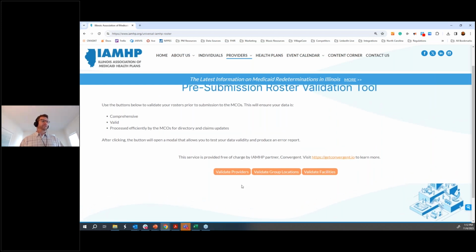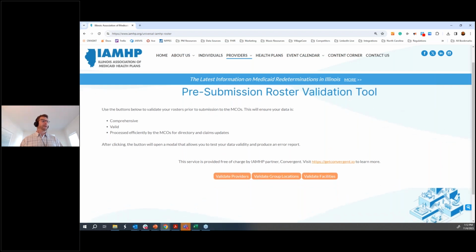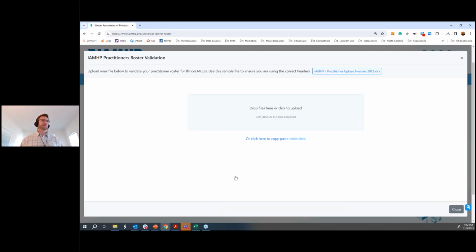So I have a sample set of data that I'm going to use this tool to check the validity of my roster. So what I'll do is I'll click that button and it will pull up a window or a module where I can drop my roster.